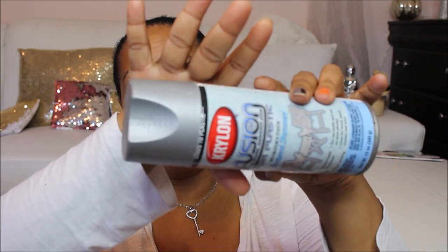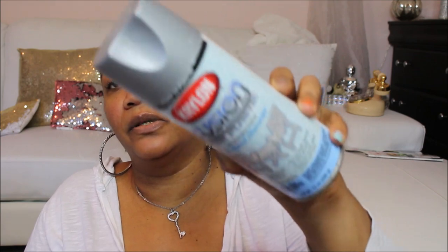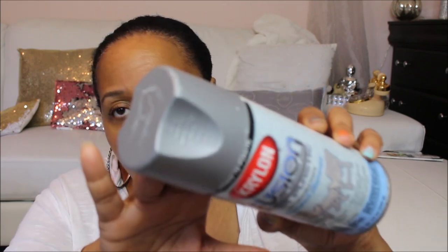I'm trying to find the name of it. I don't see it. Usually they have names. It's just saying textured shimmer, so it's a pretty silver. So I'm going to try this out and see how it works. I've actually used something similar, but not in this color and not by the brand. So we're going to see how this one works out. So it's supposed to be like what's on the cap. So we got that one.